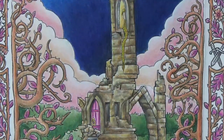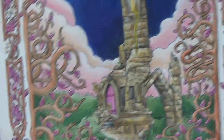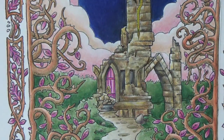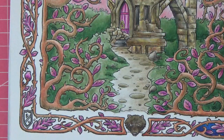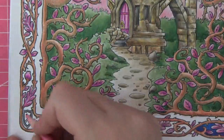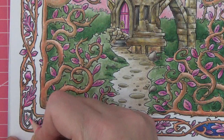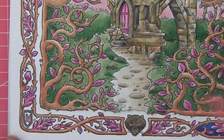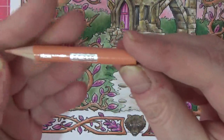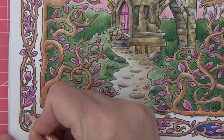Okay, so what have I got left to do? I need to do this shield, so pinks again. I think I'll take the Prisma pink, and we will drop in a little bit of that either side, and then the peach 939. There we go.